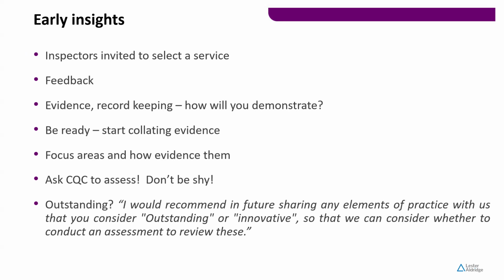As I said, what we've understood so far is that in terms of our early insights, feedback is incredibly important. Making sure that you have evidence of your record keeping, collating your evidence starting early. As I said, we know what CQC are looking at as those 5 priorities. 100% when you're preparing, make sure you have that information available to them.